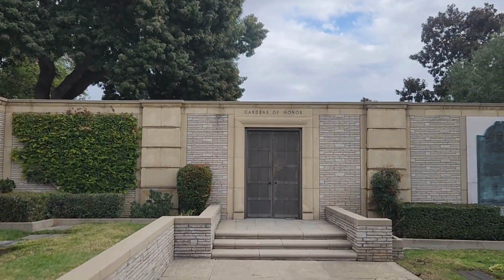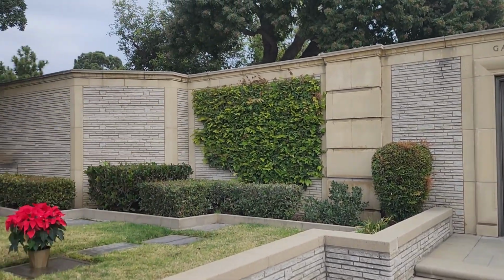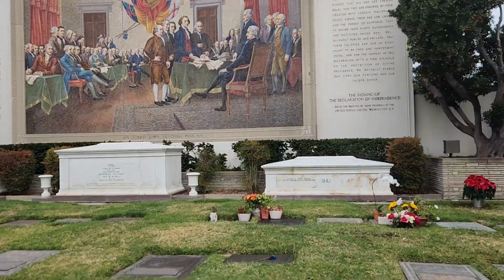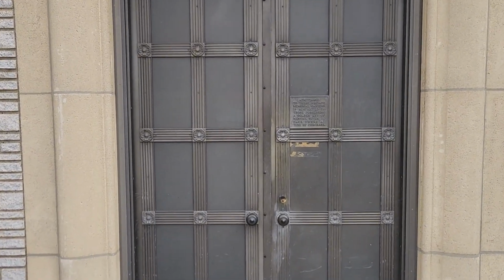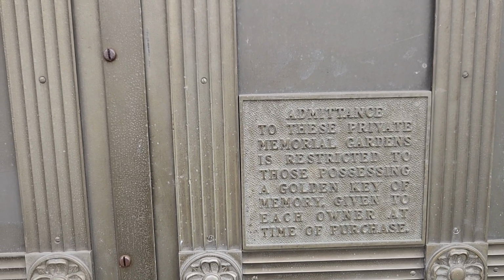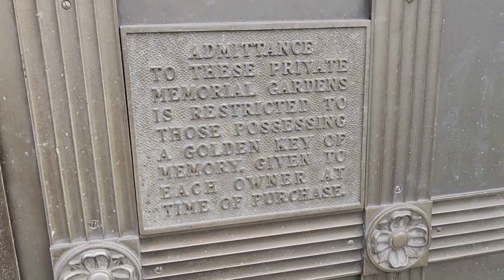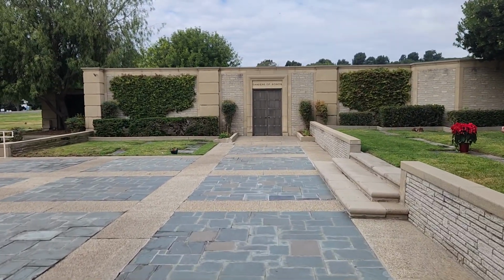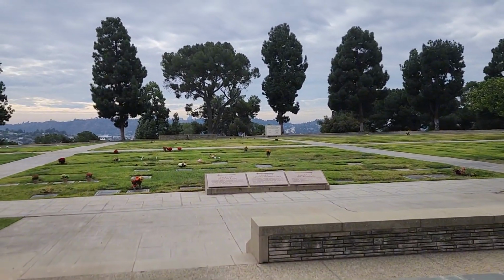And then off to the sides here, you have the Gardens of Honor on both sides. There's an entrance here and an entrance over there. Behind these doors that look like they really want to keep people out. Or do they want to keep people in? Yeah, so these are private memorial gardens. You need a golden key. Ooh. Is it like a video game? Can I? Oh, no, it has to be given to each owner at time of purchase. I was hoping I could go on a quest and try to find the golden key that would grant me access into the Gardens of Honor. All right.